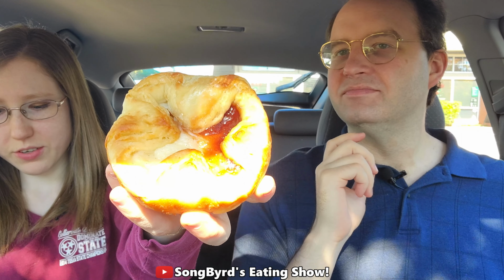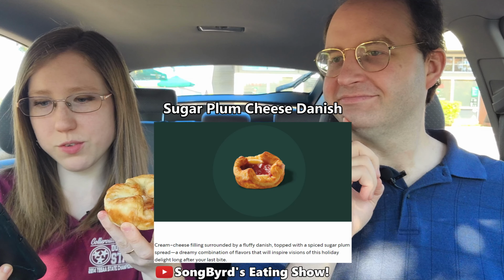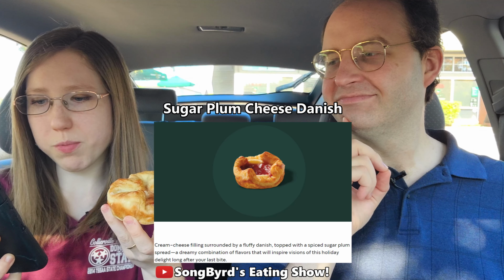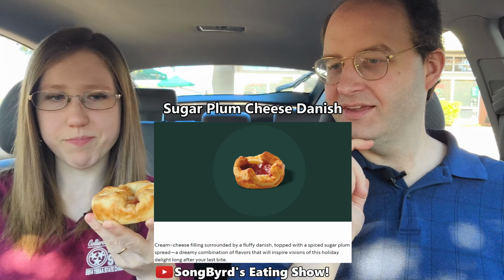Now, this is brand new as well. This is the sugar plum cheese Danish. So it's cream cheese filling surrounded by a fluffy Danish topped with a spiced sugar plum spread, a dreamy combination of flavors that will inspire visions. And visions of sugar plums danced in their heads. So let's try it out. All right. Here we go.